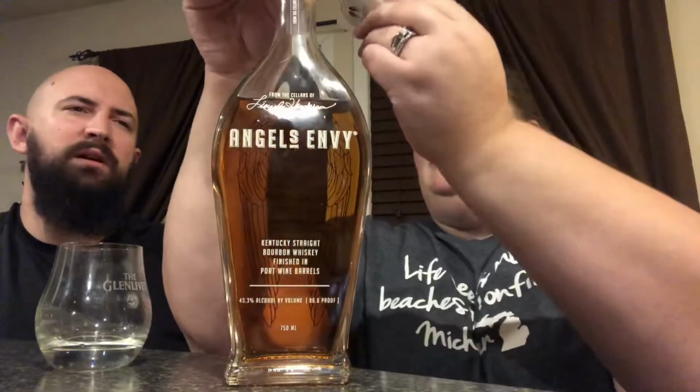I don't really see the chocolate. There's so much fruit going on. I had strawberry, peach, baked apples, grape juice. So, I mean, it's interesting. It's very interesting. I would definitely pick up a bottle if you like the sweeter stuff.